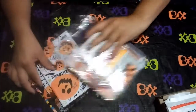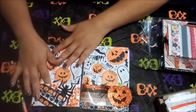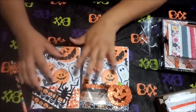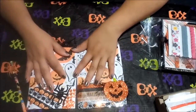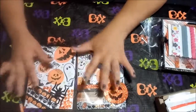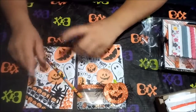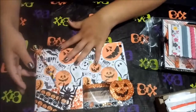Okay, so the first thing is that she sent these two treat bags full of goodies, candy and some popcorn, but as soon as I handed them out to my kids, I split them among all four of them, and they already ate the candy and the popcorn. I'm saving the rest because we are watching a movie today, so that's probably what we're gonna eat.